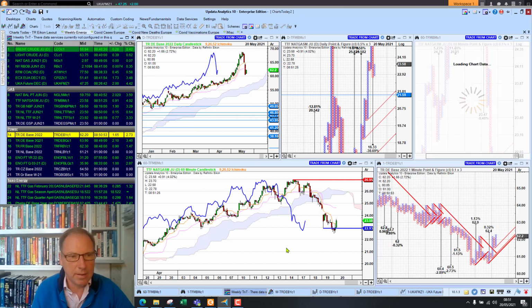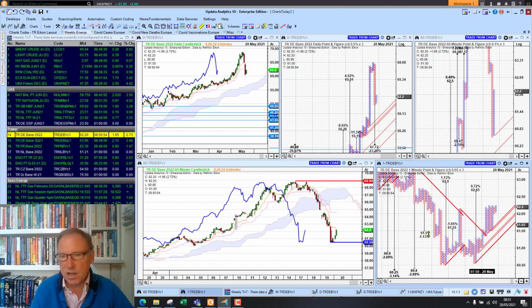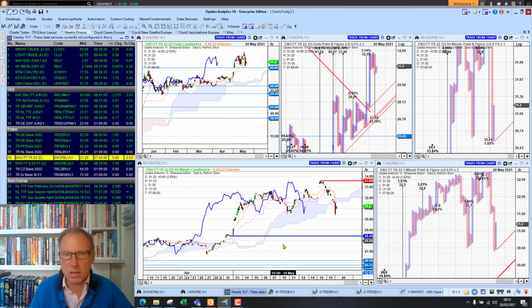Looking at German power, this was another big fall over the last couple of days. A little bit of a bounce this morning, not as strong as gas or emissions, but we are seeing here just finding some support. Again, on your OTC data, keep an eye on these targets. These are going to be vital in the coming days. Just don't trade without these targets, really critical. And if we take a quick look at Nordic Power, it's actually held up much better, of course.